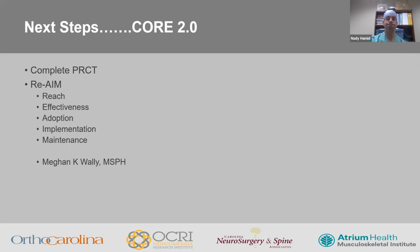For our next steps, we want to complete this prospective randomized study. And then we want to reload a little bit, and we have submitted a follow-up grant with the Duke Endowment, and we're going to focus on RE-AIM, which is going to help us do different things with this protocol. First, we want to see how many patients we can reach. Is this something that we can roll out to far more surgeries, and is it something we're going to stick to orthopedics, or should we reach out even further than that?